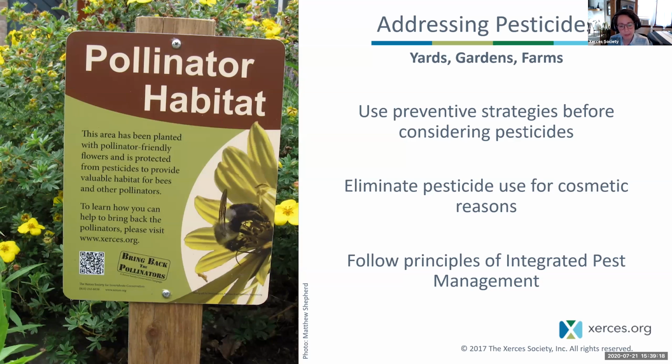A set of principles that can help farmers, gardeners, city park staff, and other land managers think through pest management decisions from a prevention first perspective is integrated pest management, or IPM, which is a term that will probably be quite familiar to some of you. Maybe it's the first time some of you have heard of it, but either way, IPM is a framework that provides some more of the how in how we can approach managing pests while protecting pollinators. And Amanda is going to talk through more of the how of IPM in the second half today.